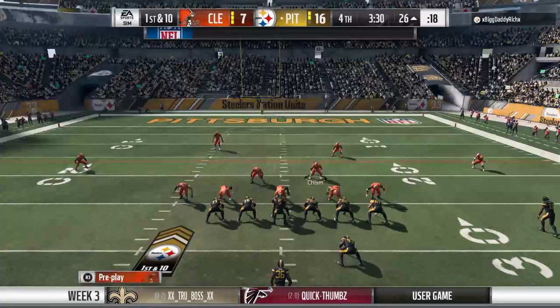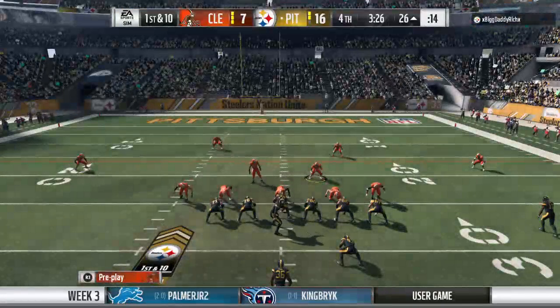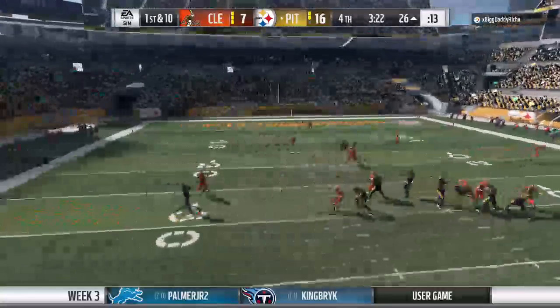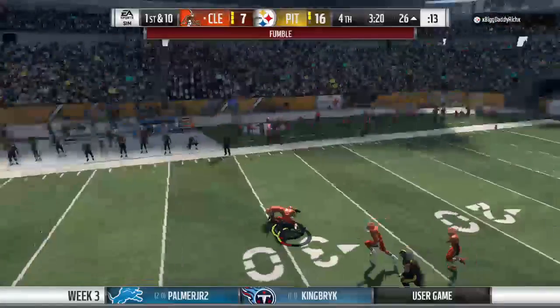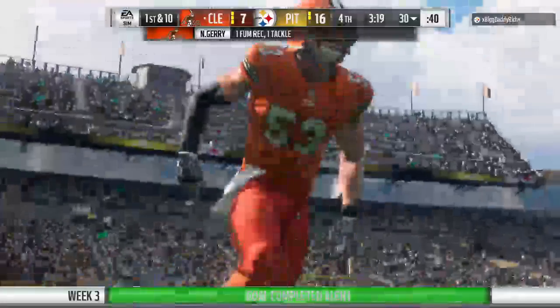Here we go. Let's go. On first down, Dobbs to throw. Oh, no, he lost the football. And this is picked up by the Browns. Well, let's see now, Charles.